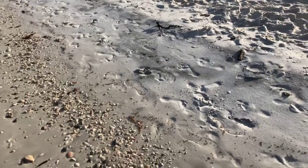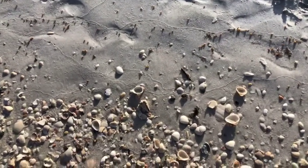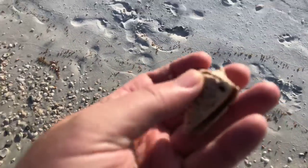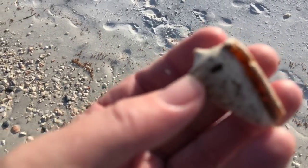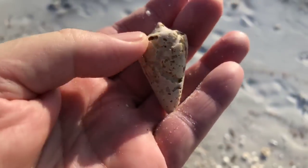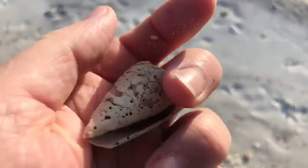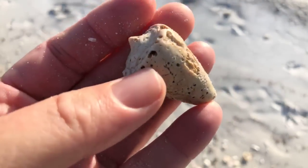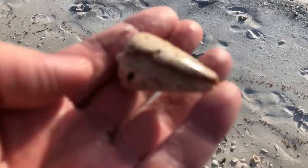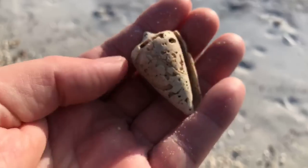Oh, there's a really old alphabet cone down here, an old cone shell. Probably was an alphabet. Those are the most common ones here. This is a really old cone shell. Look how worn that is. That's pretty neat. They're usually white with yellow banding.